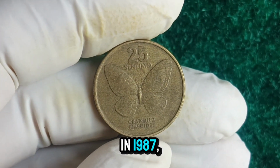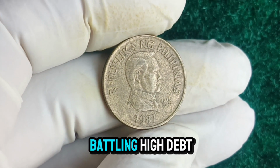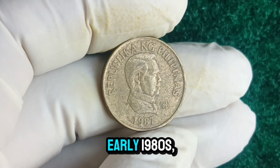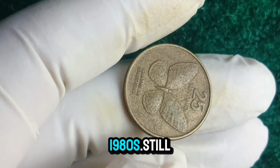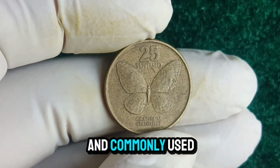In 1987, the Philippines was facing a fragile economy. The government was battling high debt, unemployment, and foreign investor uncertainty. Inflation had risen significantly in the early 1980s, so the actual buying power of a 25 Sentimo coin was quite low by the late 1980s. Still, these coins were in active circulation and commonly used.